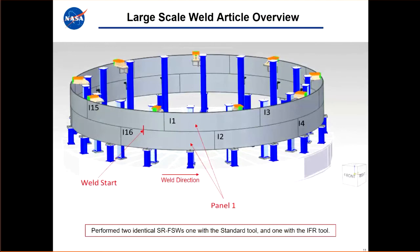So I talked about welding large scale articles. Here's a layout of the barrels that we actually welded. We took a barrel, we cut it in half, and we split the intersections so we get more intersections to go through, since that's where we normally see our weld defects.